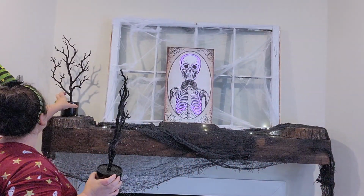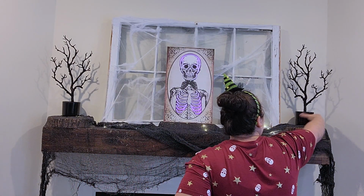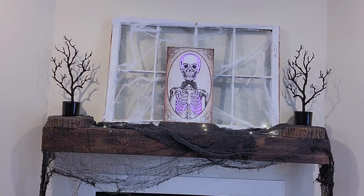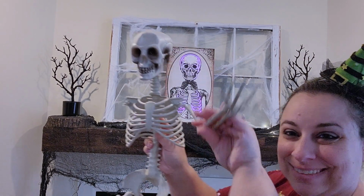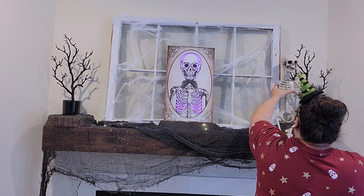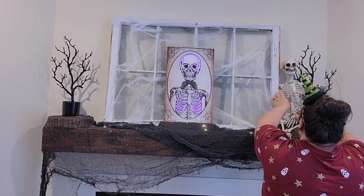Next I'm going to go in with these spooky trees. These ones either came from Target Dollar Spot or Five Below a couple years ago. And then I'm going to go in with my friends, the skeletons. Now, I am kind of doing the same thing I did last year, but I did change it up a little bit. So just hang with me because it will look different than last year.